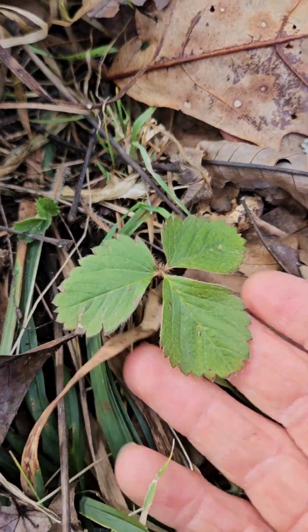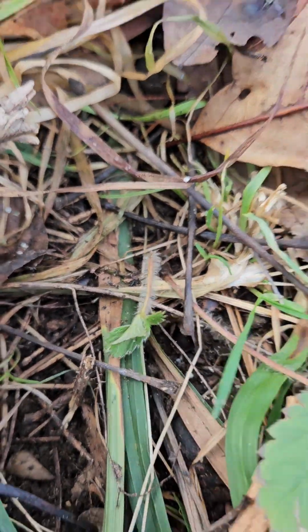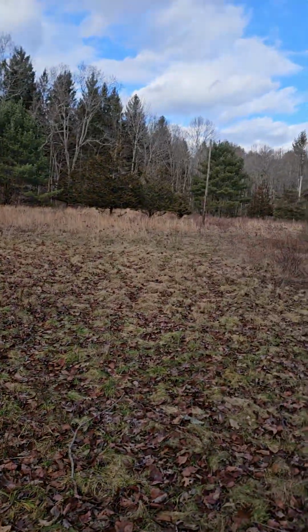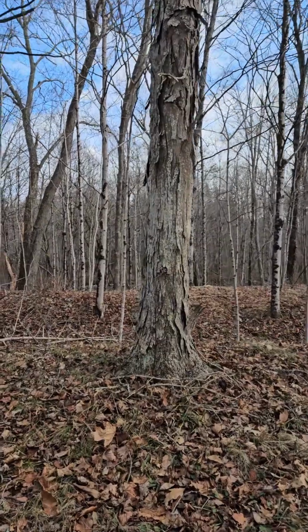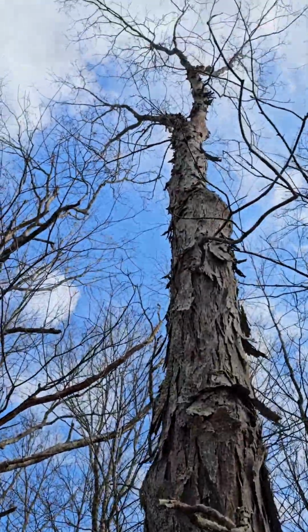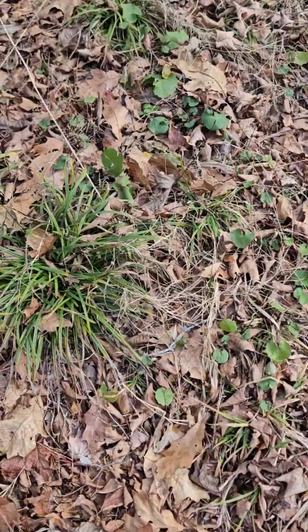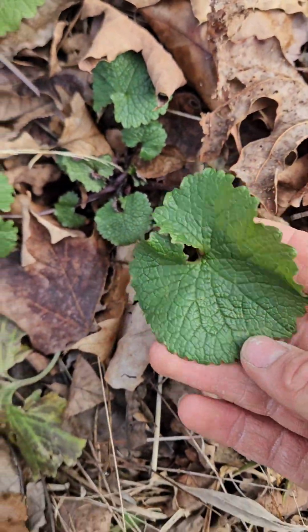Fragaria, or a wild strawberry, growing next to this field with its fuzzy little stems. There's your field. It's a really native field. It's pretty nice. Here's Carya ovata, beautiful as ever with its nice shags. Invasive garlic mustard, Alliaria petiolata, shitty plant.